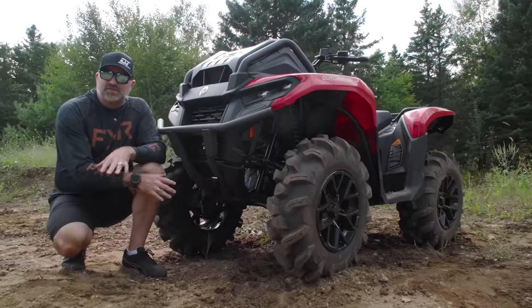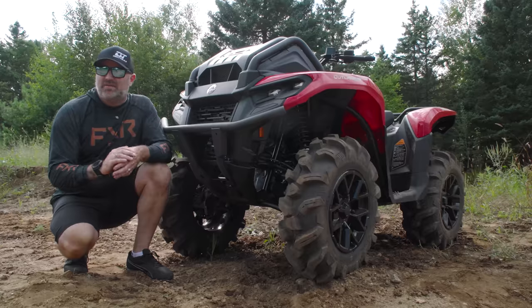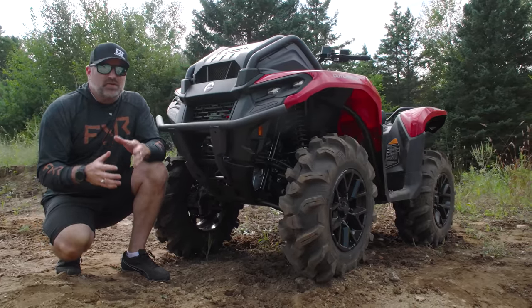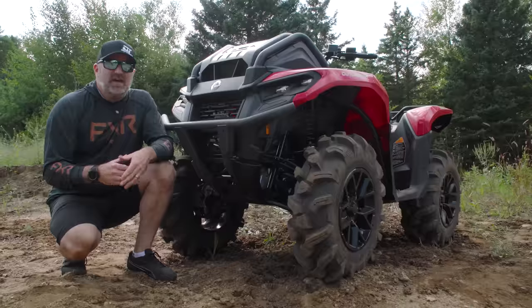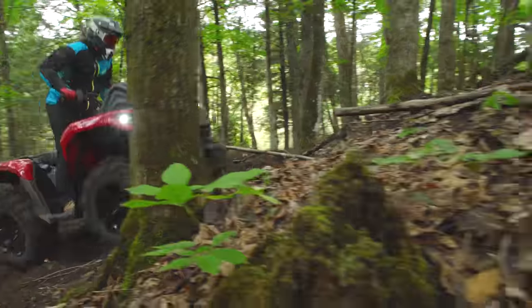The lower A-arms are arched front and rear, and 9 inches of front and 9.7 inches of rear end travel are combined with a 28-inch set of XPS Swamp King tires to give you a total of 13 inches of ground clearance. A raised set of aluminum foot pegs round out the XMR package.